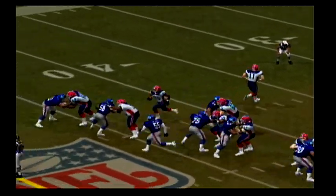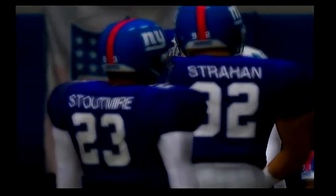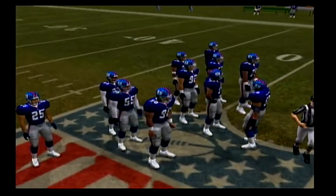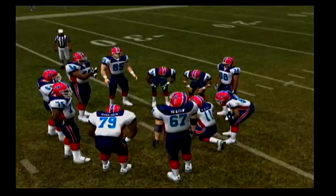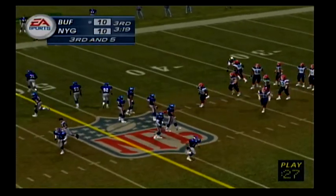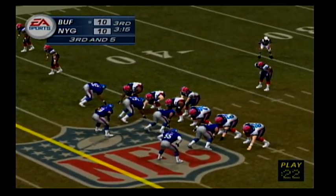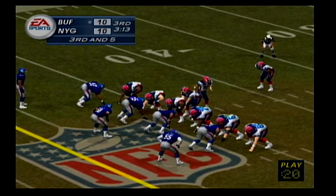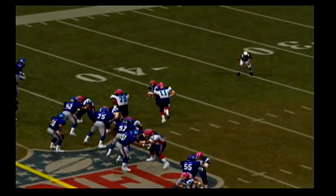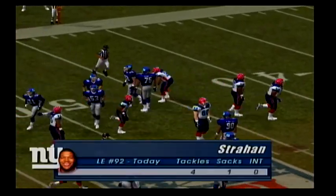Bledsoe sets up. They'll go with the run. Still running. Jones records the tackle at the 46. He's starting to make his presence felt out there. Only one man in the backfield. Reed moves in motion. Number 38, searching for a seam. Strahan wraps him up, now has 4 tackles.